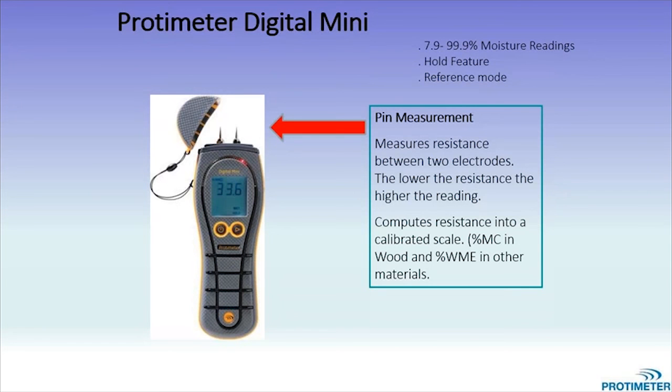This slide highlights the hold feature and the reference mode. It's your basic pin measurement, very, very accurate in wood. It's measuring the resistance between those 2 pin electrodes on the very tip of the meter. This meter will also take our hammer electrode and our heavy-duty extension leads and all the pin-based accessories that plug into the side of the meter.